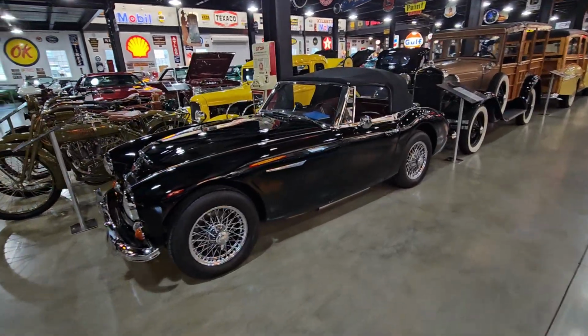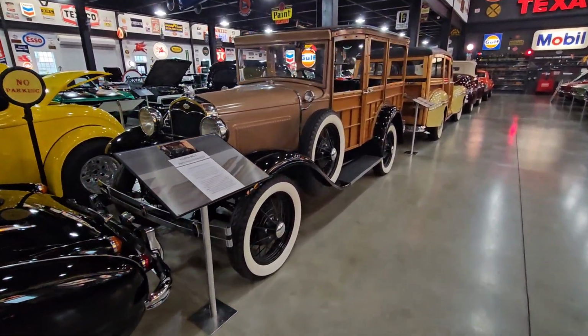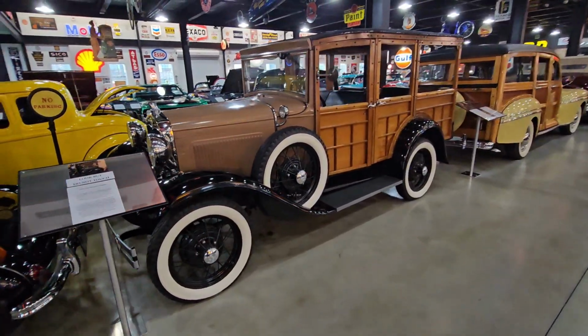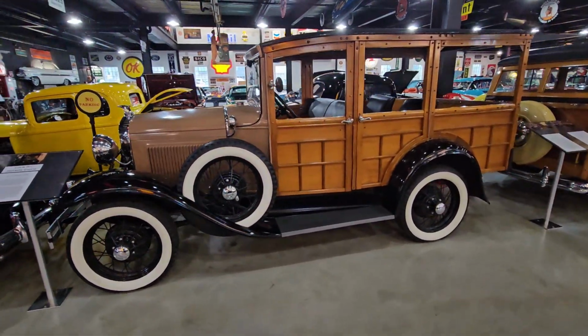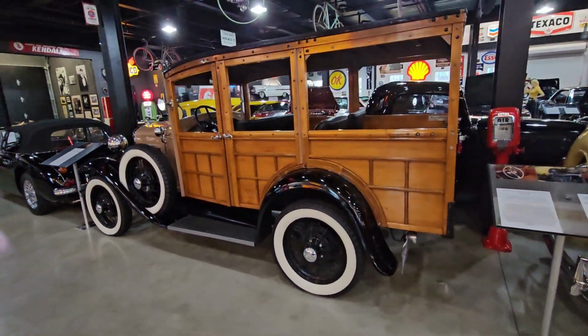So we just got this Austin Healey. Oh, look at this. Wow. 1931 Ford Model A Woody. Oh my goodness, this is so stunning. I got to make a short of this one. It's going to get so many hits. Look at this.